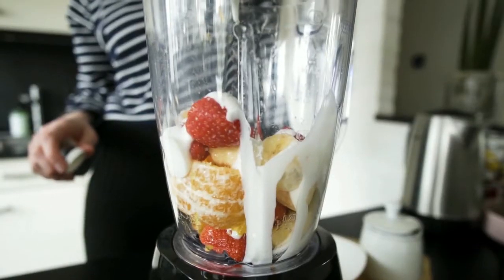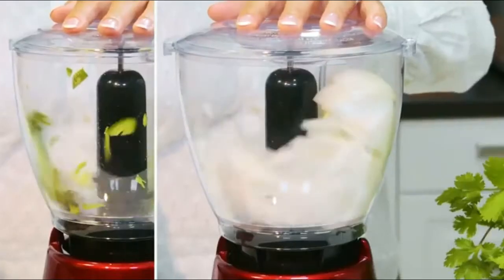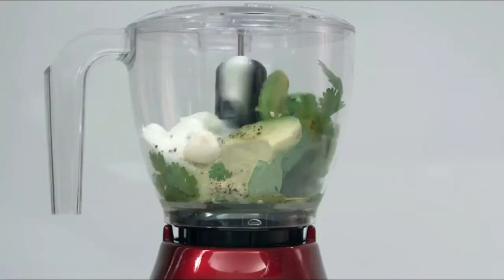Let's start our video. First one. This is an Oster blender with a cup glass jar. You can buy it online for within $90.